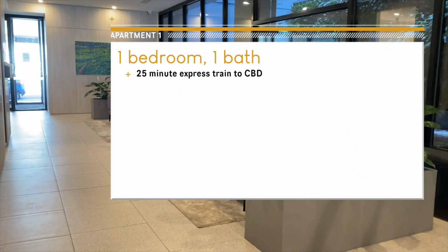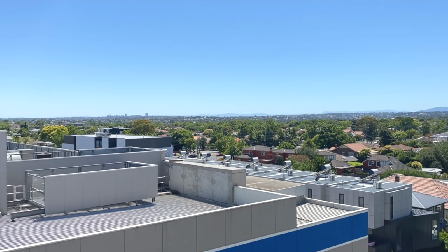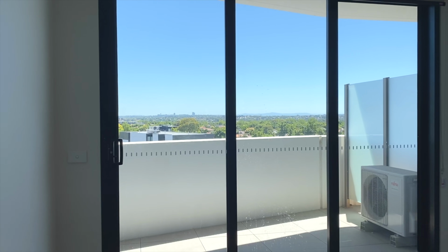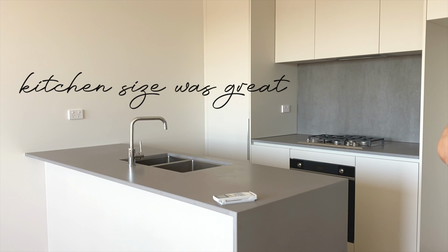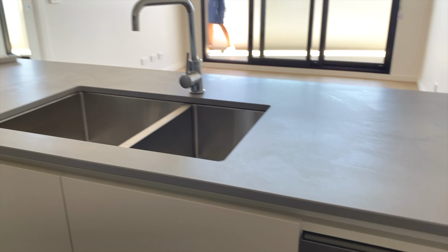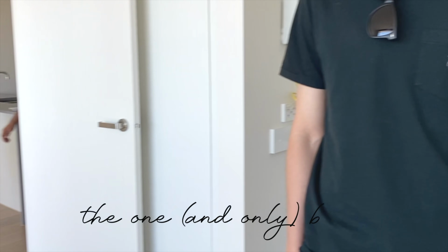So this first apartment was in our most preferred area, and it had a really lovely lobby and it had a beautiful view. The kitchen was actually the size that I really wanted. I loved the island space, but we actually thought that the living and dining space was a little bit too small, and it was really hard to imagine where my desk would fit comfortably. It was a brand new building, so everything was super modern and well kept, and the location was really good. And another highlight was all that space for my skincare.